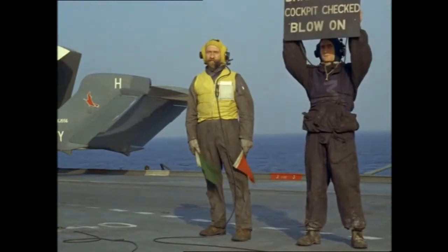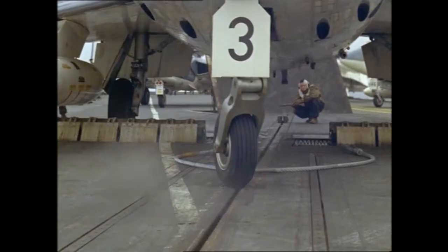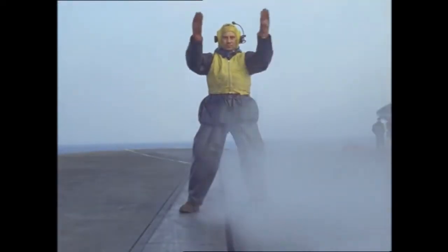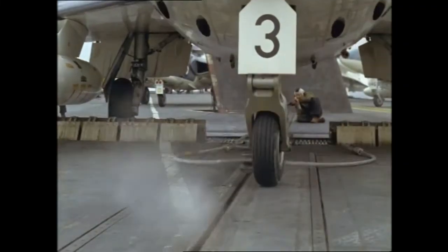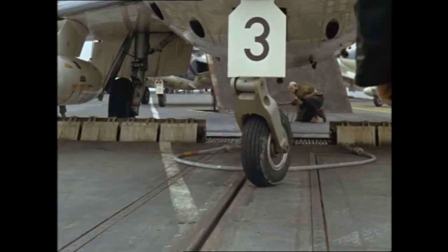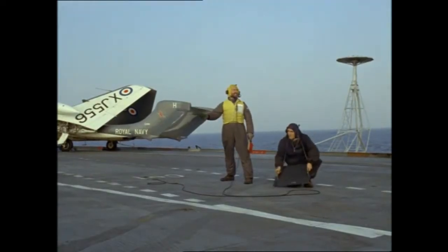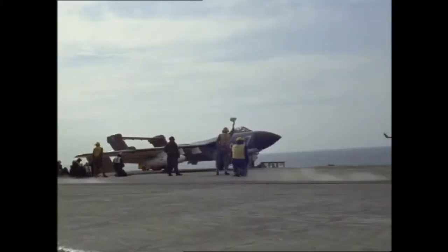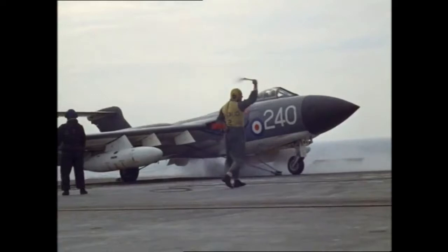Before HMS Hermes had been launched, the Royal Navy had begun to include significant modifications into her design. These modifications would allow HMS Hermes to operate all the latest Fleet Air Arm aircraft, and would make her one of the most modern aircraft carriers afloat. She would be significantly more capable than her earlier Centaur-class sister ships, and would be comparable in capability to the recently reconstructed HMS Victorious, albeit with a smaller air group.